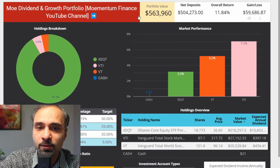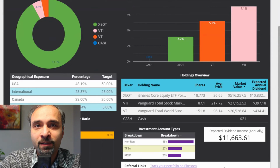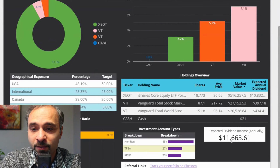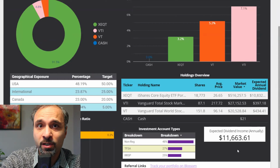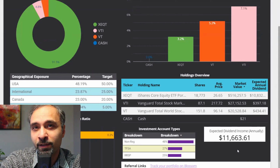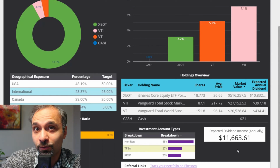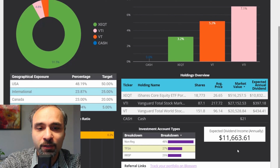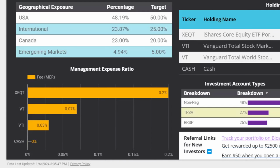Our entire portfolio size, as you notice here on the screen, is currently close to $564,000. The expected dividend income from our portfolio in a year is shown here as well, $11,663. Most recently, my wife and I received the dividend income from our shares of XEQT. We received close to $3,600 in dividend income, which was all reinvested back into the same shares of XEQT, giving us approximately 132 additional shares, which is quite nice, using the power of compounding to grow our portfolio and let it compound faster and faster. Our portfolio currently has an overall average management expense ratio of 0.19%. And you do see the breakdown for these different holdings that we have here.